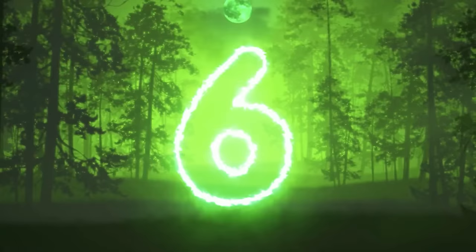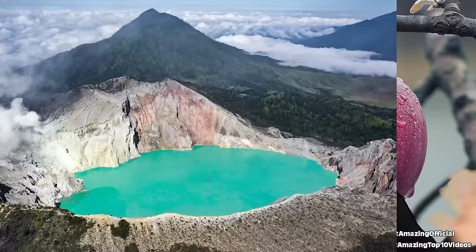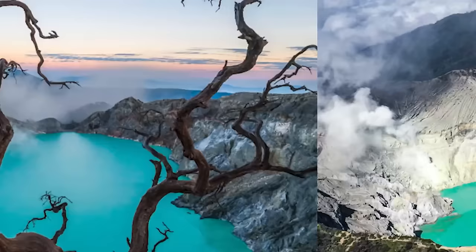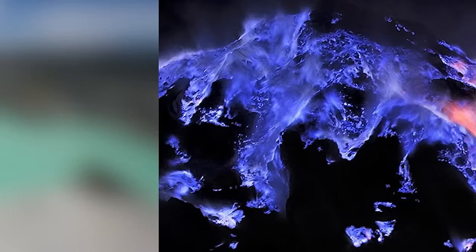In our number 6 spot today, we have Kawah Ijen. Located in Indonesia, this is one of the most remarkable and interesting places on Earth. Firstly, this active volcano emits hot, flammable, sulfurous gases. These gases ignite as they enter the oxygen-rich atmosphere of Earth, and this causes them to burn with a stunning blue flame. Further scientific processes also allow for there to be a flow of molten sulfur that also has that same striking blue flame. At night is really when you get quite a show from this coloring, as it quite literally looks like a flow of blue lava.